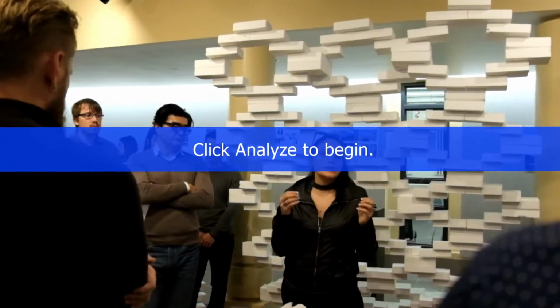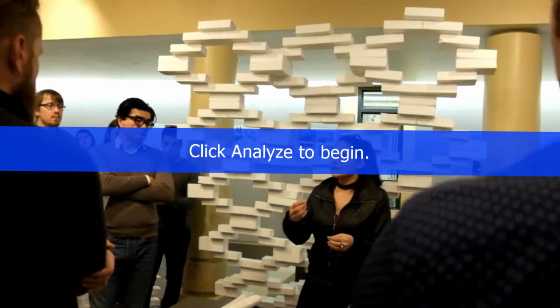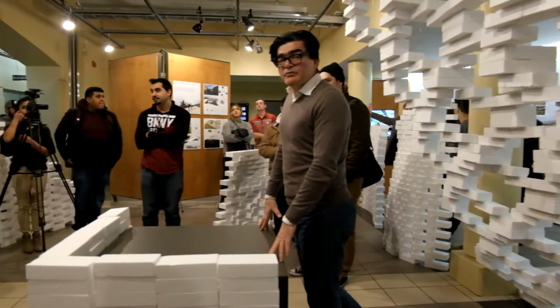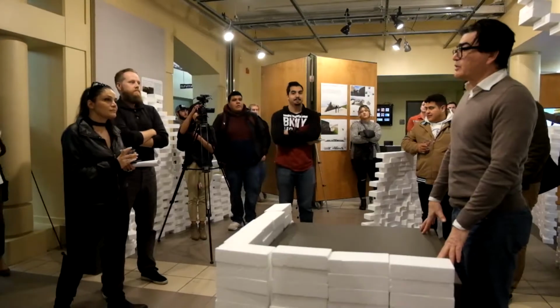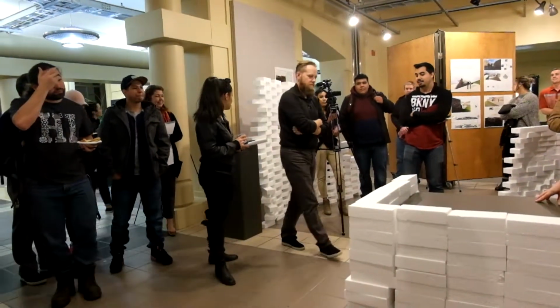So central to the inquiry is the question about interface, the link between one brick and the next, and how that connection informs both structural integrity but also the possible interaction with the environment around us. So we're going to hear from the jurors as to their reflection on the work. I hear that we're going to start with Derek, and then go from there.